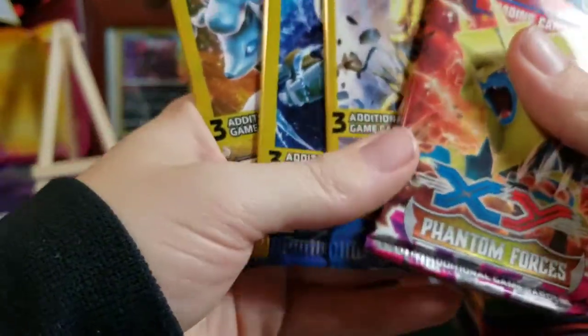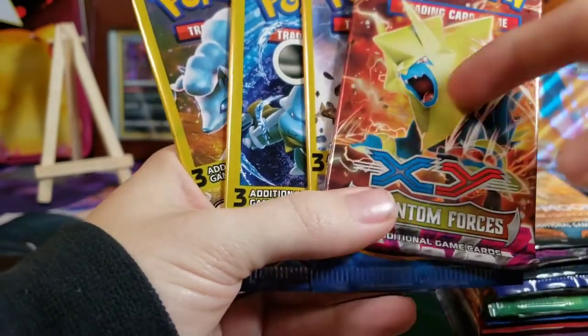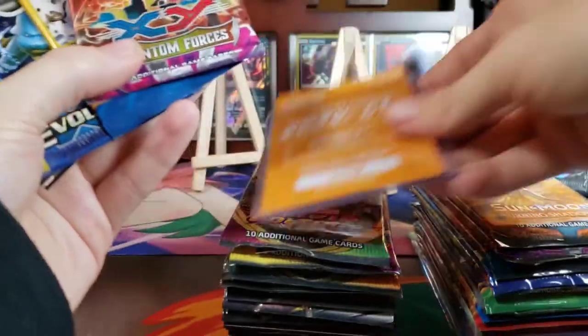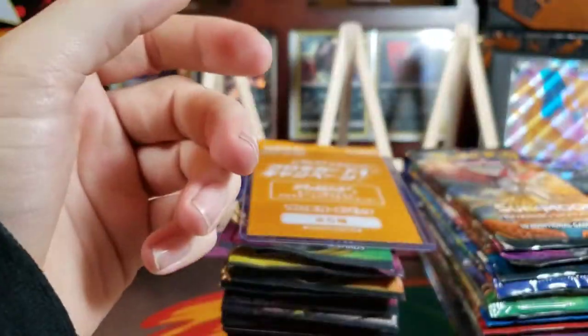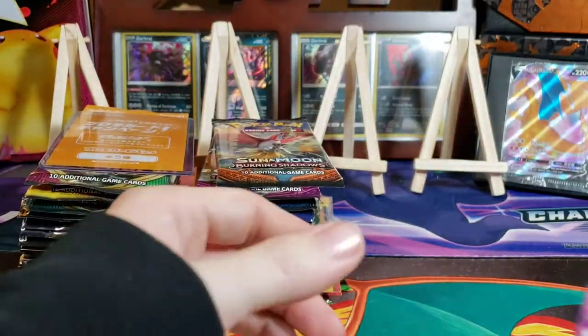So I think we'll start with the extra pack. So these are extras, like dollar store packs, and then I have an extra Phantom Forces, and then I got this one. I guess we'll throw that up there. So let's just get into these. Move all the packs out. Move them out of the way. All right.